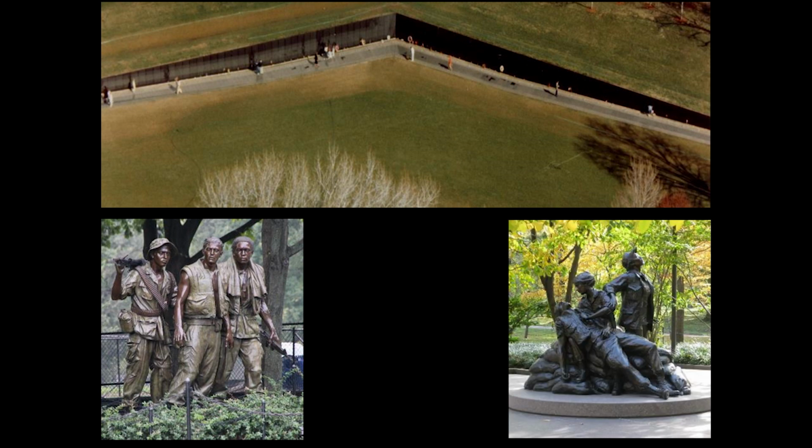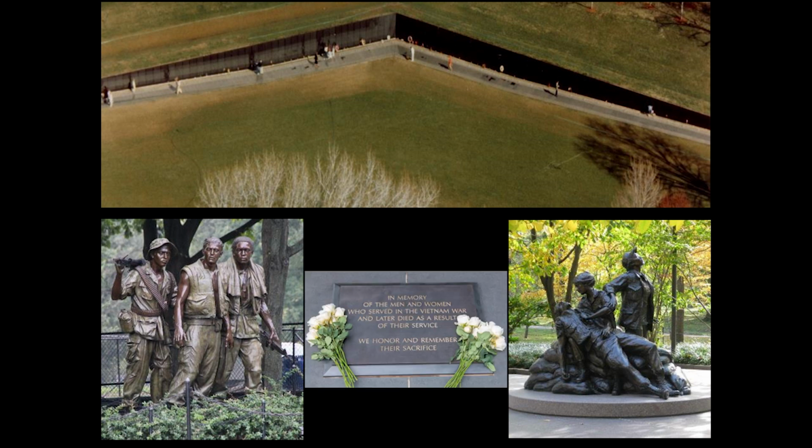So the wall was dedicated in 1982. In 1984, the three servicemen statue and flagpole were added. Nine years later, the Women's Memorial was added in 1993, and the final piece of what we call the memorial site was added in 2004, the In Memory plaque, honoring those who served in Vietnam, returned home, and who have later died.